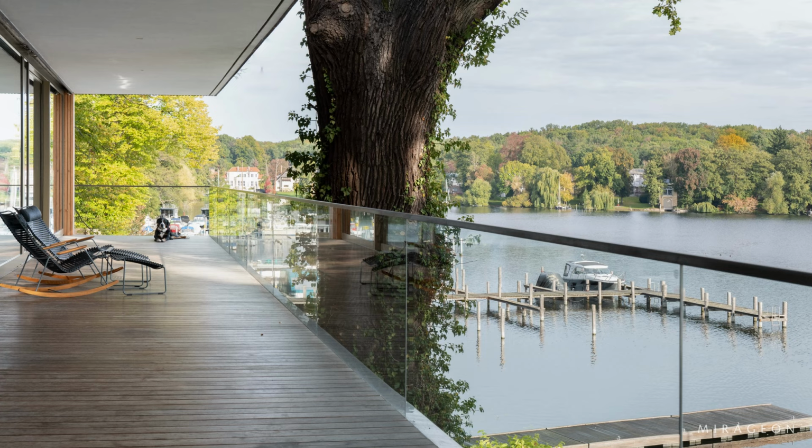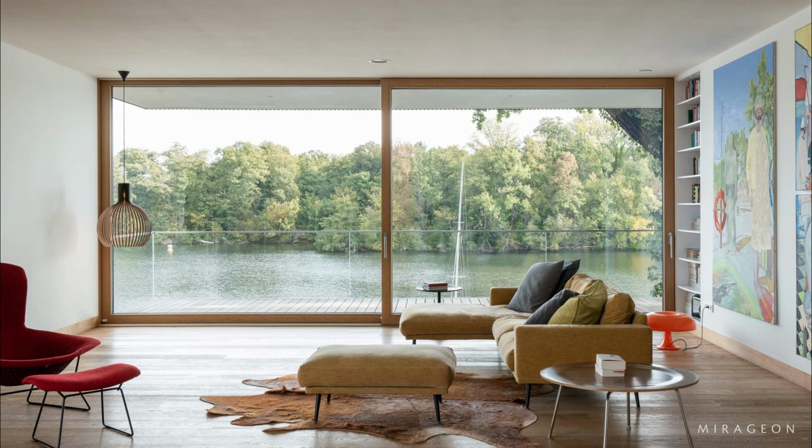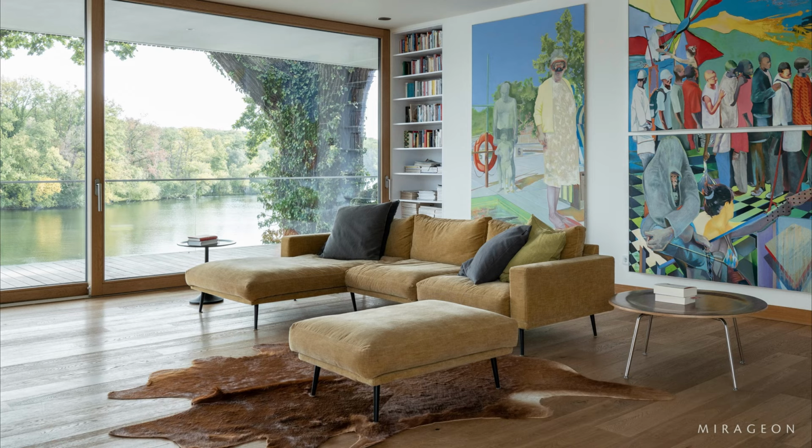The 22-meter-long loggia extends across the entire width of the house. By the lakeside and with its glass railing, it provides the feeling of floating directly over the lake. Swans and herons make their rounds here at eye level with the inhabitants of the house. In the living areas, huge wooden sliding windows ensure the closest possible proximity to nature.